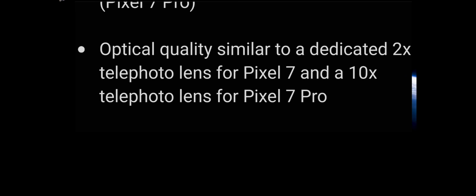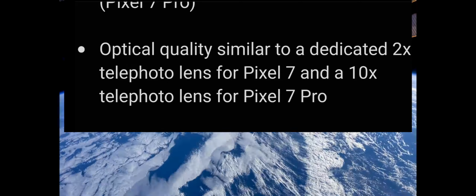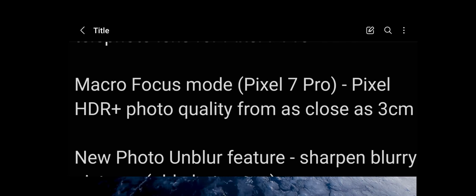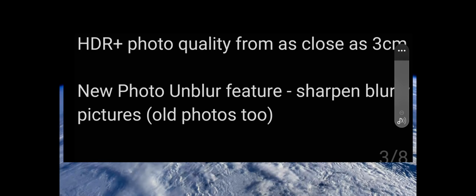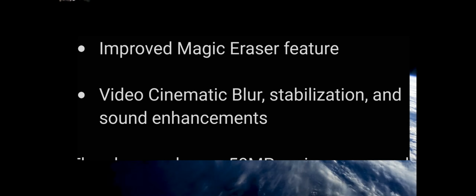The second one is optical quality similar to a dedicated 2x telephoto lens. For the Pixel 7 and 7 Pro, you get a 10x telephoto lens for the 7 Pro only, Macro focus mode up to only 3 centimeters away from your object, and also Pixel HDR. New photo unblur feature, sharpen blurry faces, and it can also work with your old photos too. And it also has an improved magic eraser feature. To be honest, it was fine in the first place, but you know what? Improvement, I'm happy. Video cinematic blur, stabilization, and sound enhancements.